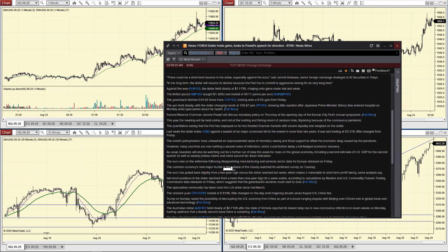The euro was on the defensive following disappointing manufacturing and services sector data for Europe released on Friday. The common currency's next major hurdle is the release of the closely watched IFO sentiment survey on Tuesday. The euro has pulled back slightly from the two-year highs versus the dollar reached last week, but it makes us vulnerable to short-term profit taking, said analysts.